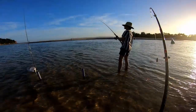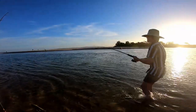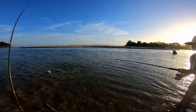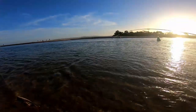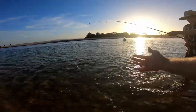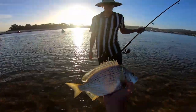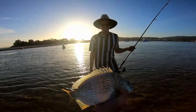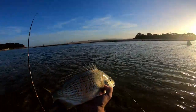James has just hooked up. I reckon that's a ray. Is it? Oh, wow, that's a huge bream. We do not have enough hands for this. Holy crap, man, that is a huge bream. You're all right. You just bring your rod tip over to me and I'll grab him. That's huge. Oh, I thought that was a ray. That's crazy, man. He's definitely coming home. He'll be great eating.